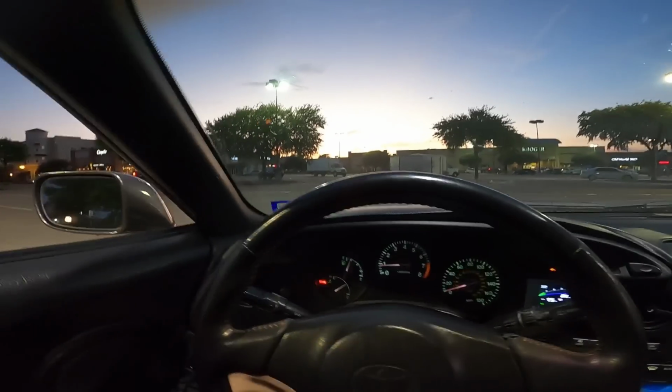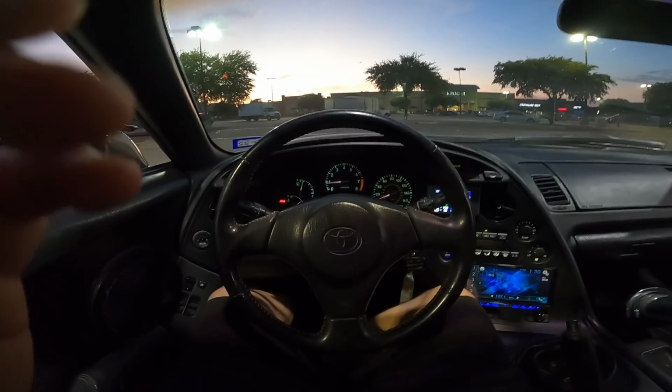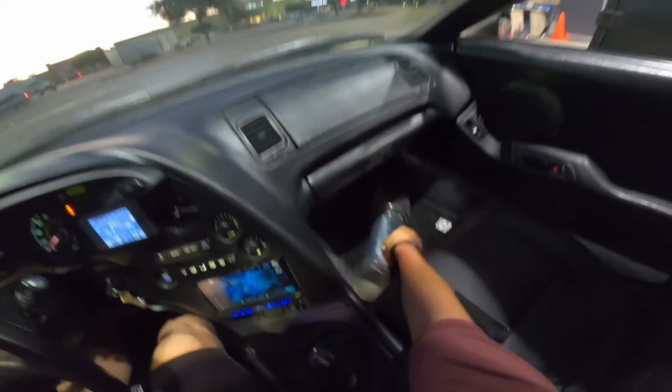Damn it, should have followed him. Could have gotten him on my list of cars that I've taken down. So 37 times 2, that's a lot to fill up a car like this. Oh well, it is what it is.